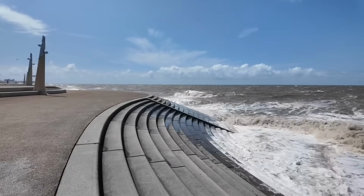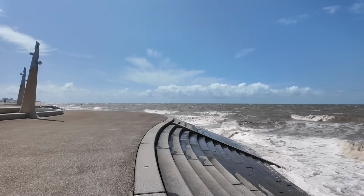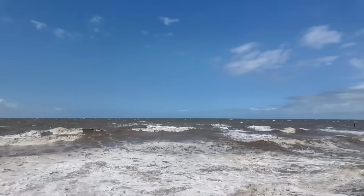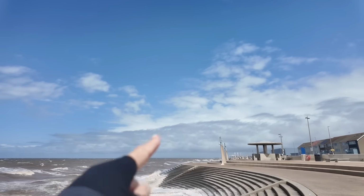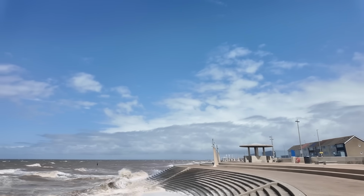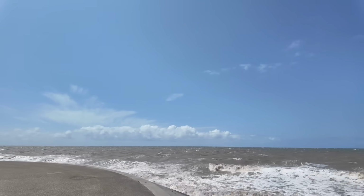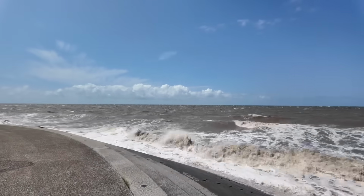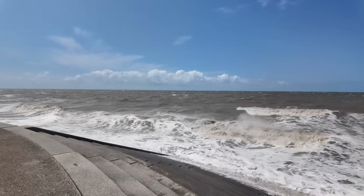Beautiful day. It is now, all that cloud's blown away. Do you know it's been throwing it down all morning? In fact, if I turn round, all this black cloud here, this has been over Cleveleys this morning, and now it's gone the other way. So by the time I get into the shop to get painting, I think it'll be dry. It can do what it wants then.